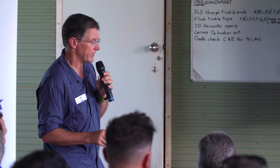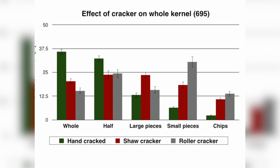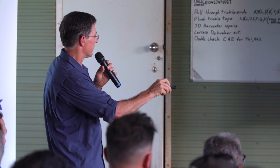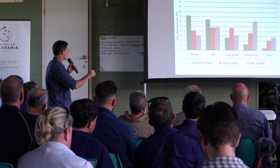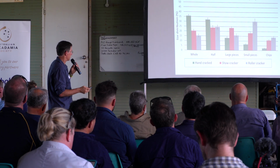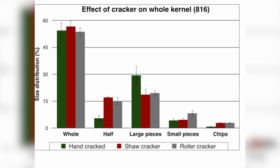Okay, so for the cracking trials, this is the data for Beaumont. You'll see we've used 3 cracking methods. One is hand cracking, one is a commercial shore cracker, and one is a commercial roller cracker. For Beaumont, the roller cracker produces a lot more small pieces than the other types. Hand cracking was the best for wholes and halves, but that's not practical. For 816, the differences are not so great. All the cracking methods produce about the same amount of whole kernel.